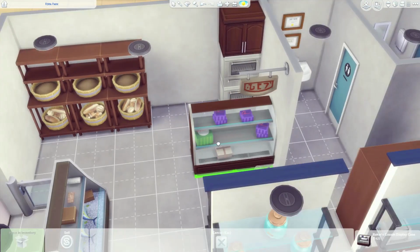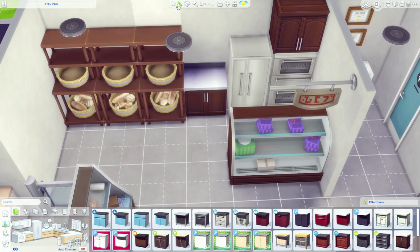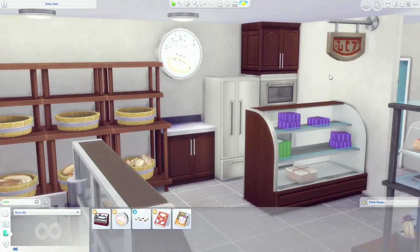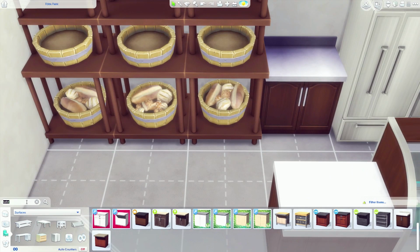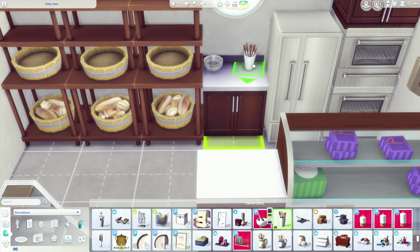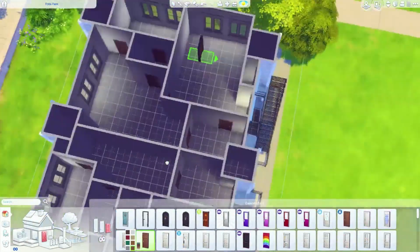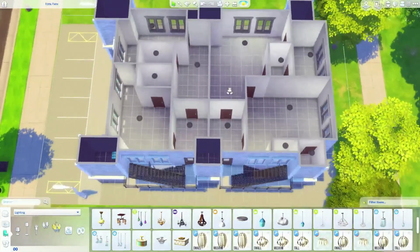And then here in the bakery section, I stacked 2 ovens on top of each other, so it looked like industrial ovens and not an actual stove. That's what I was thinking of for that. And just using a mixing bowl and some utensils there. And that was pretty much the entirety of the grocery store.